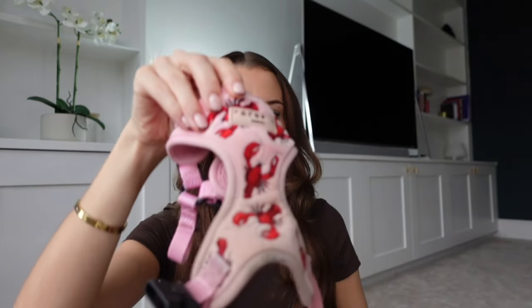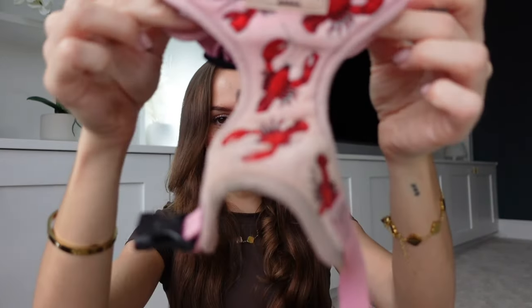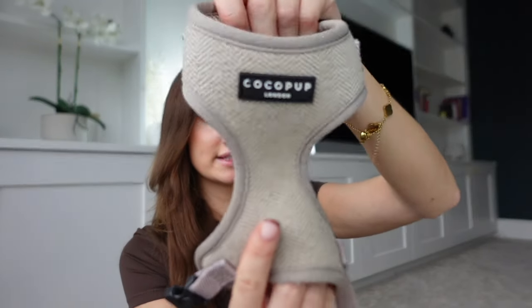So she has this, I mean it's filthy because she's worn it so much, but this was my absolute favourite. I don't actually think they do this one anymore, but this is a cute little lobster harness. I've got so many cute puppy pictures of Mabel in this. It's actually adorable. I've also got, I think this is the brown tweed one. I do actually have the matching walking bag with this, which is actually so handy.